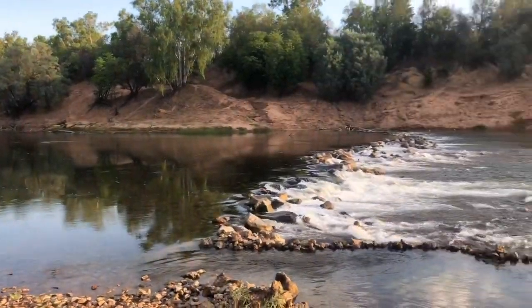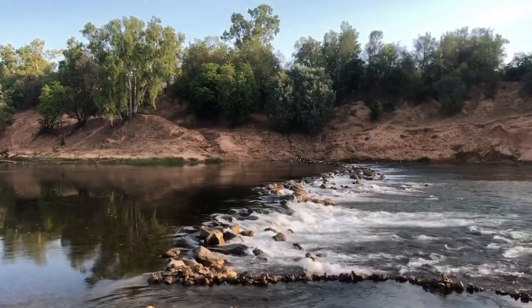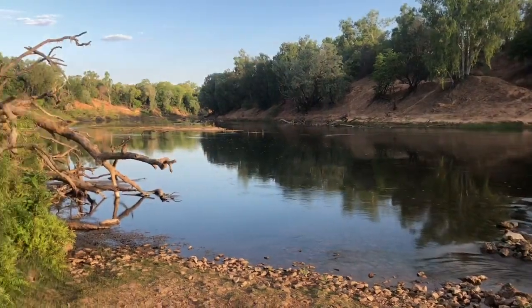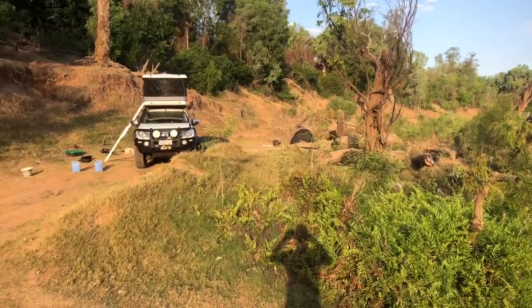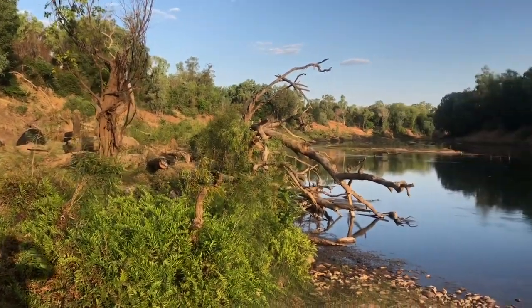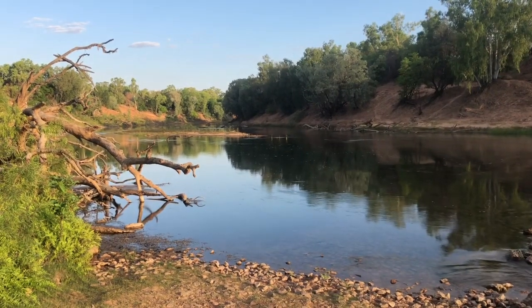This place is called Lulu Crossing. There used to be a crossing here, but there's nothing on the other side to get to now, so there's no point taking on the crossing. And this is where we're going to call home tonight, as we're due to take on our final leg of the trip into Darwin tomorrow. So we're due to arrive in Darwin tomorrow afternoon.